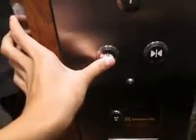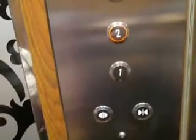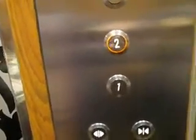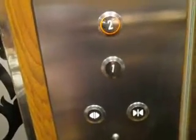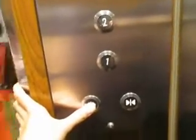Anyway, I want to get a cab view. I like the cab. Kinda elegant. Going up? Thank you. You're welcome.